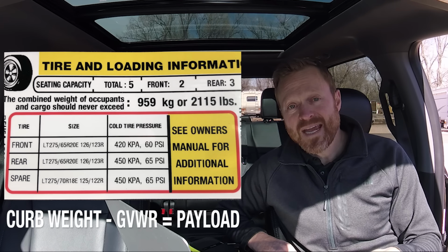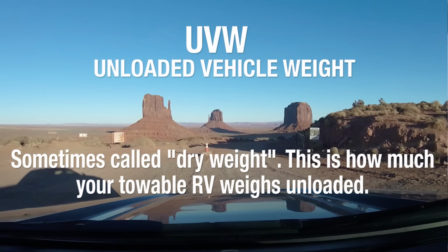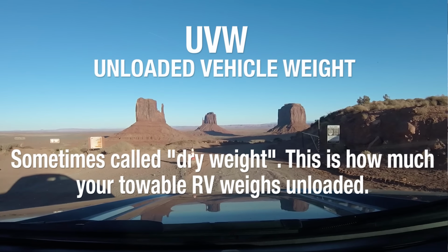This truck has a payload of only 2,115. Now let's talk about the unloaded vehicle weight. This applies to your towable RV. This is how much your rig weighs when it's unloaded. But there's a couple important things to know.